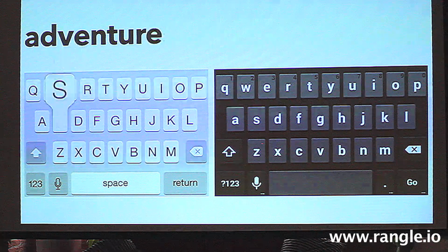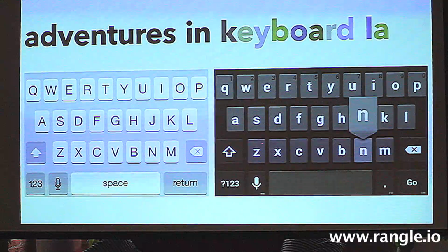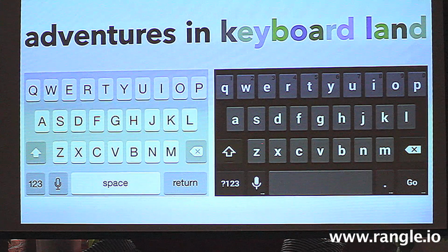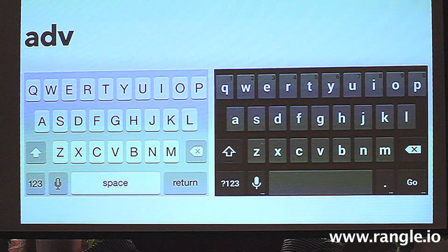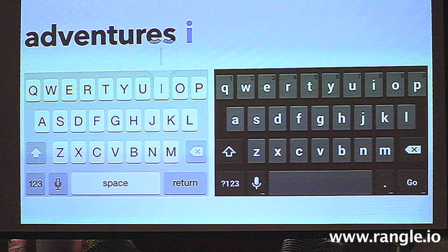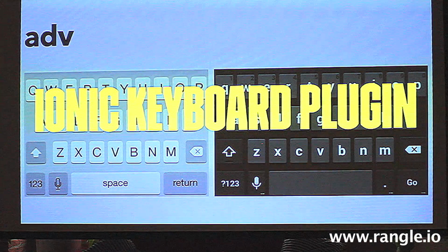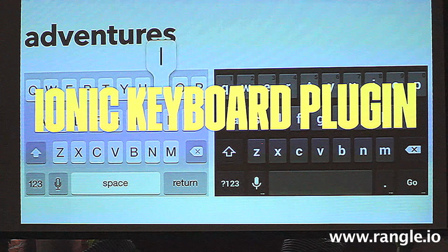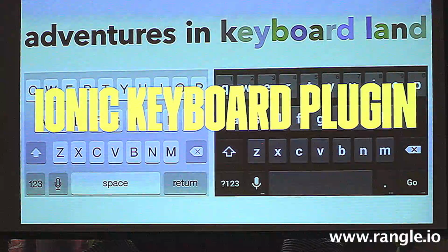So another thing I want to talk about is keyboards. If you've built a Cordova app or a PhoneGap app, you've probably had to deal with on-screen keyboards, and you probably realized that it's really hard and painful to deal with those keyboards. To tackle that, Ionic actually built their own keyboard plugin that just simply works. It's included by default in all Ionic projects now.